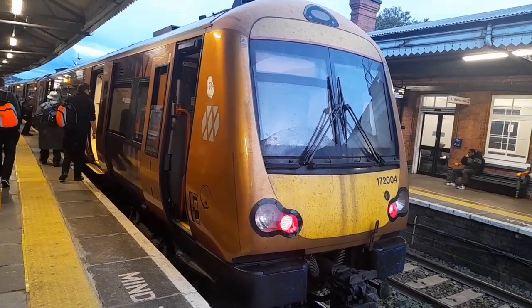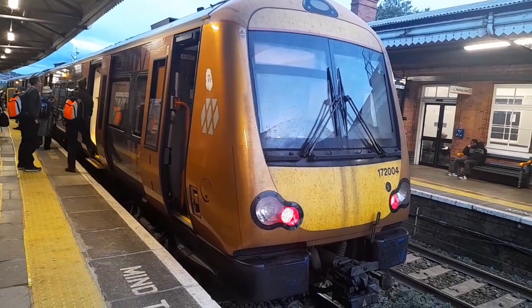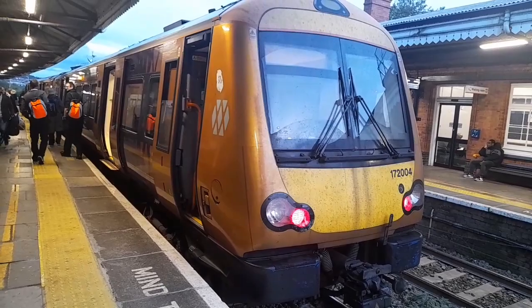Platform 2 for the 1645 West Midlands Railway service to Stratford-upon-Avon.